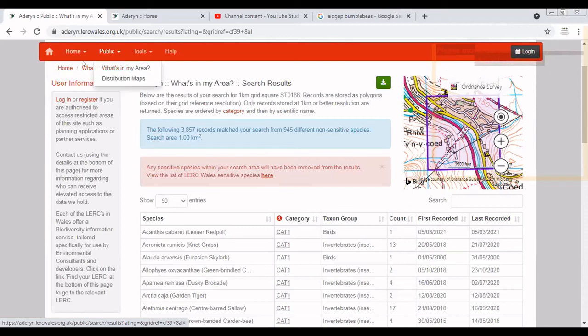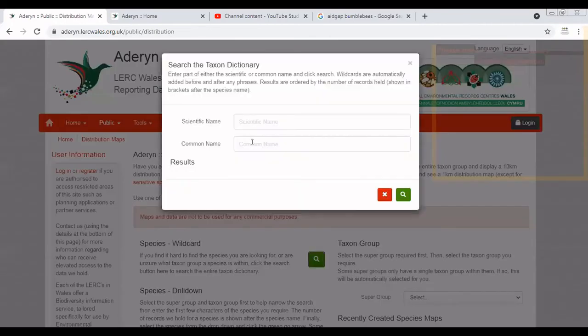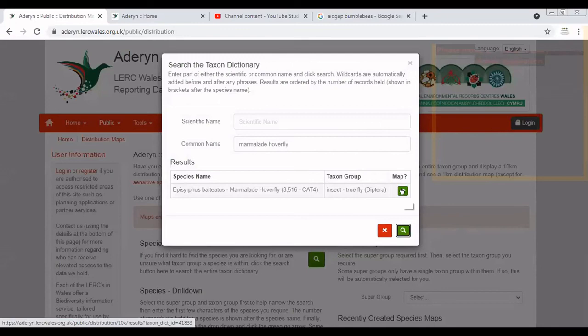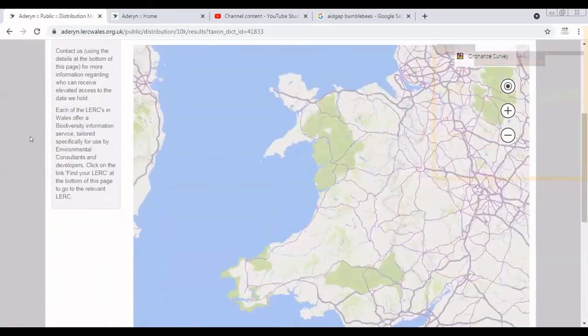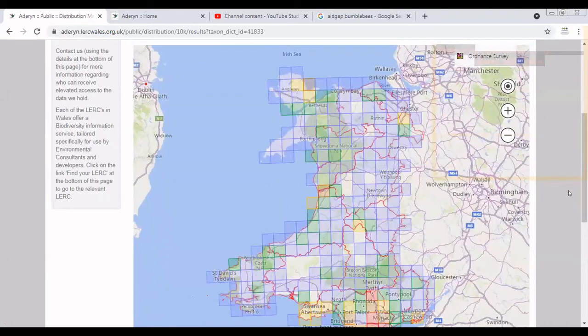And then the other thing you can do is to do a distribution map. So say you've seen something and you're wondering how common or rare it is. I'll stick with my trusty marmalade hoverfly that I always demonstrate with this. You can type in any species name here, and then get a map up to show you where it's found in Wales. So this can be really interesting if you're wondering, perhaps you found a bee and you think it might be quite rare. You can have a look at a distribution map like this and see if it's found in your area or not.